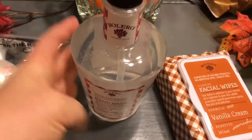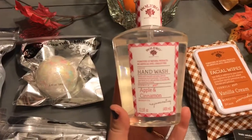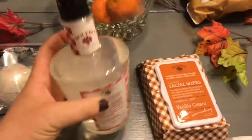And then I also found the Bolero products, this apple cinnamon hand wash. I thought this would be really good for the fall. I'll use it in the kitchen. This was the only one I found, so if they would have had more, I definitely would have stocked up.